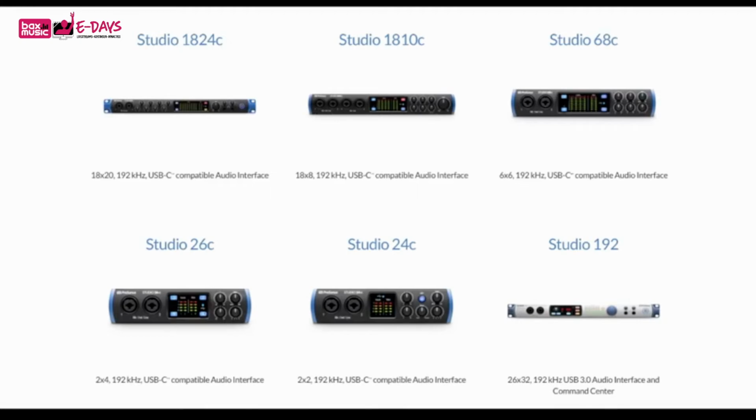Then you've got the 24C and 26C. They both have two inputs on the front. The 26C has a couple of extra features in that you've got an A/B mode that you can use to queue up different mixes. So the 26C is a useful interface for DJs if they want to listen to a separate mix on their headphones before they select it to play through the speakers. Studio 68 again gives you a couple more inputs. The 1810C will give you 4 mic in and 4 line in, so it's a really good interface for producers who want to do some mics and also some synths plugged in for line level.